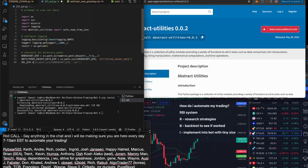So dir equals os.path.dirname, and we'll pass in the WebSocket directory. Just sipping coffee. All right, so we got a little bit of code here.